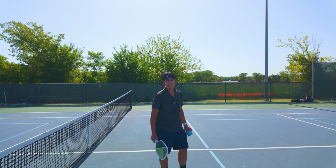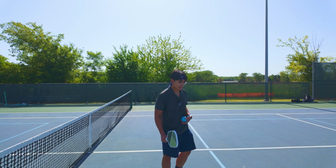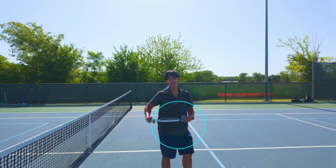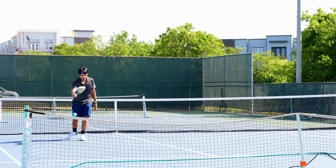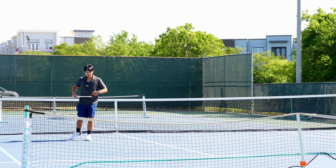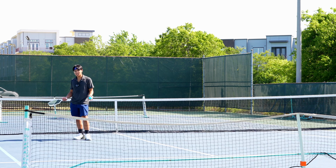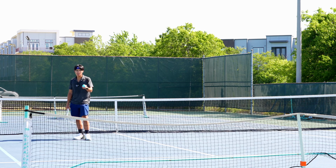I wouldn't recommend tossing the ball up like this, only because you have to make contact with the ball below your belly button. So my recommendation is to toss it forward and hit it. So contact has to be below your belly button to be safe. That's just the rules anyways. If you're playing in rec or for fun, no one really keeps track of those little rules. And I'm assuming you're not playing professionally.